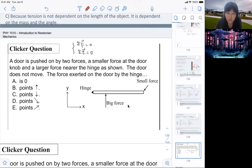Let's take a look. It looks like the majority of the answers are either A, which means zero, no force from the hinge, or D, which points down to the right. Let's see which one it has to be. For the door to be in equilibrium and not move, you need all the forces to cancel and balance out. Now you have one big force and one small force. Without any force from the hinge, do you think the door will be balanced?